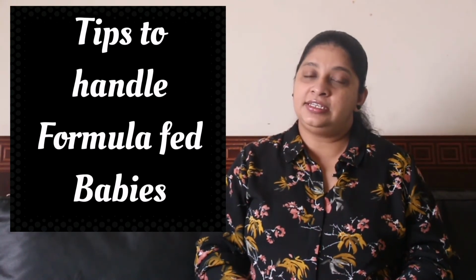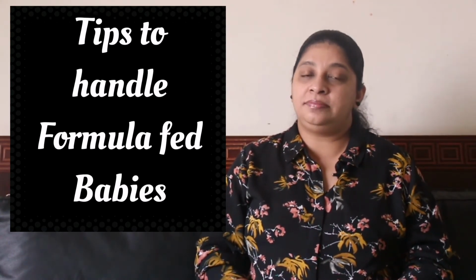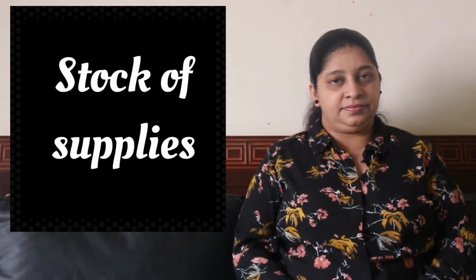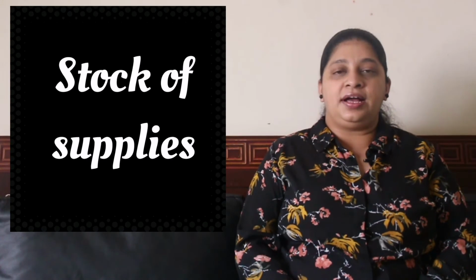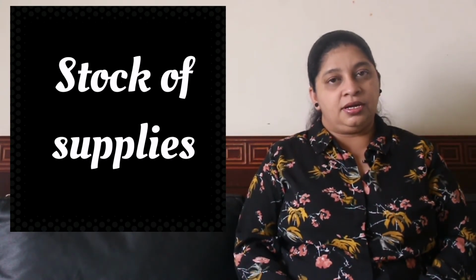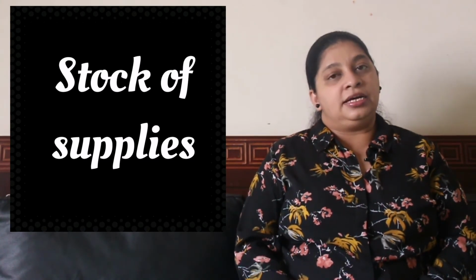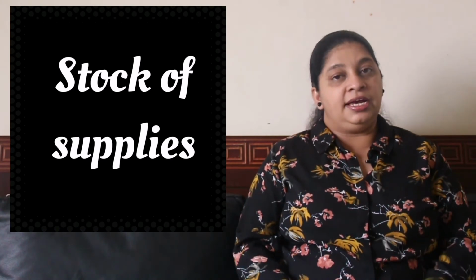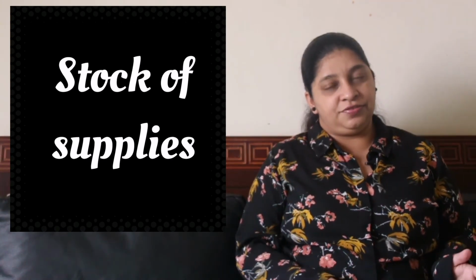Now let's see some of the tips to handle cluster feeding in formula fed babies. Mother needs to have a stock of clean bottles, water for making formula, a box of formula, spoons, and all other supplies required for making formula in the place where she is going to sit and feed the baby. Mother needs to also stock finger foods and fresh juice and water for herself.